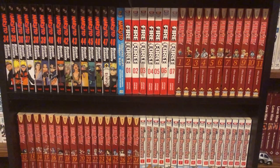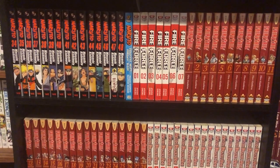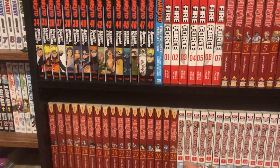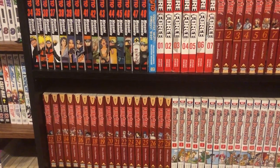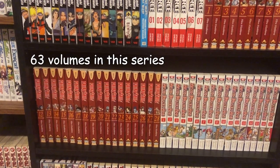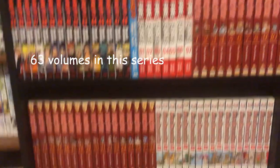And to the right of that, we have Fairy Tail 1 through 28. Fairy Tail is one of the original anime that I ever started watching, so it kind of has a special place in my heart. I know there's a ton of Fairy Tail, like 60 or 70 volumes to collect, so I have a long way to go, but I do plan on collecting it in its entirety.